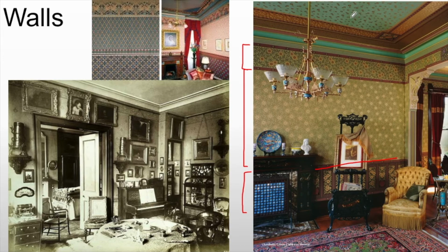You'll also see that it is bright, vibrant. Even here in this original black and white, you get a sense for just how busy the wallpaper is, along with everything else in the home. These are not calm, minimalist places by any means.